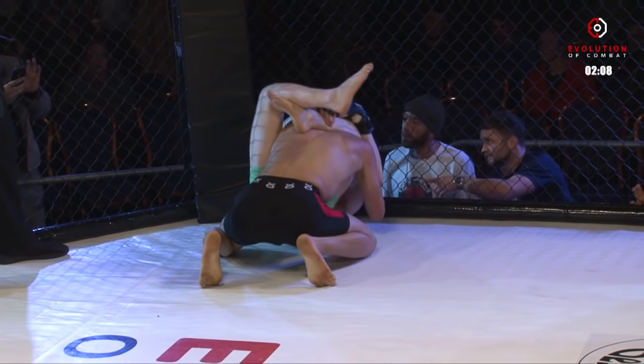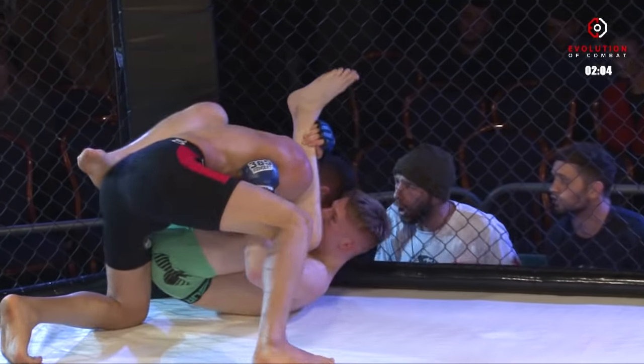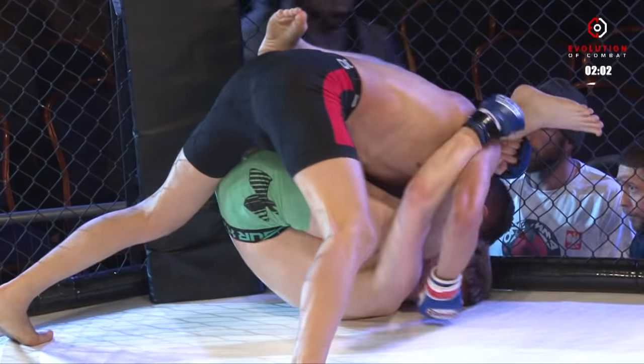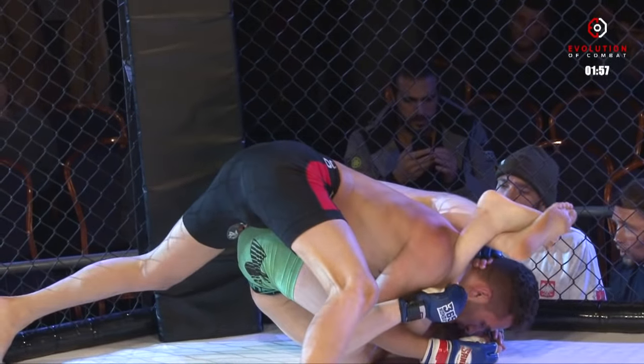Armbar attempt on both arms, followed by a triangle attempt. Hossein doing a good job, trying to square up, insert both of his arms. He has to be careful taking one arm out like that. Yeah, that was possibly a mistake there, taking that arm out to try and strike.